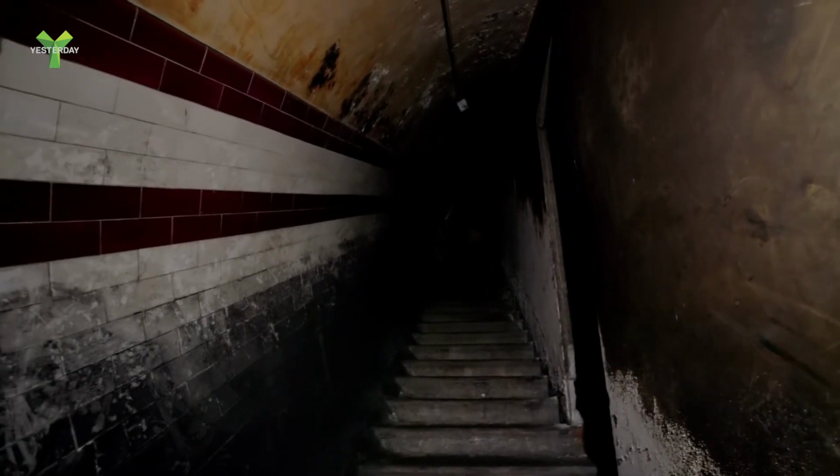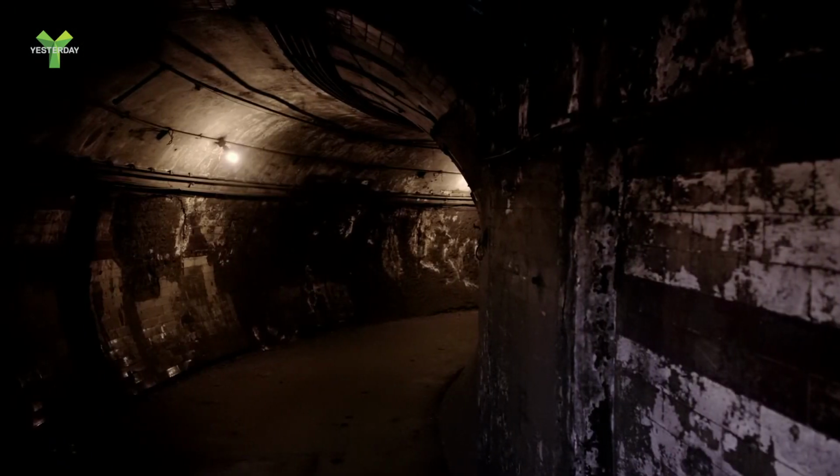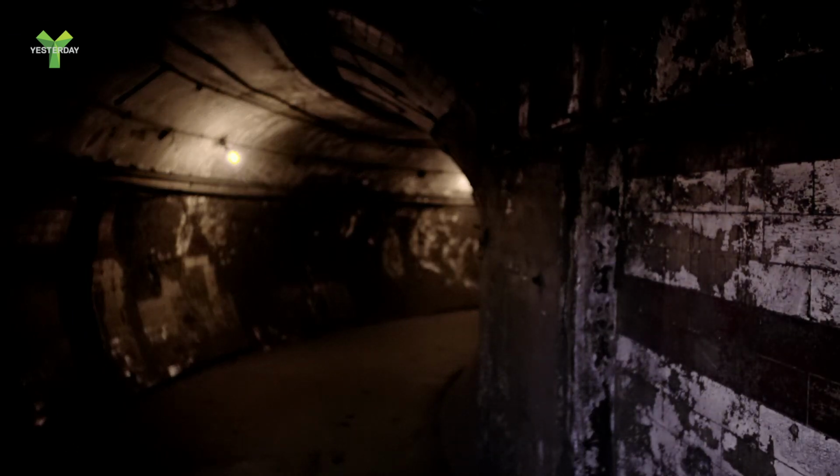And Down Street headquarters has one last wartime secret to reveal. What is this? Well, this corridor has always been a bit of a mystery. For a long time, it was believed this was only a ventilation shaft for the Piccadilly line. You can feel all that air rushing through now. It's quite cool in here, isn't it?